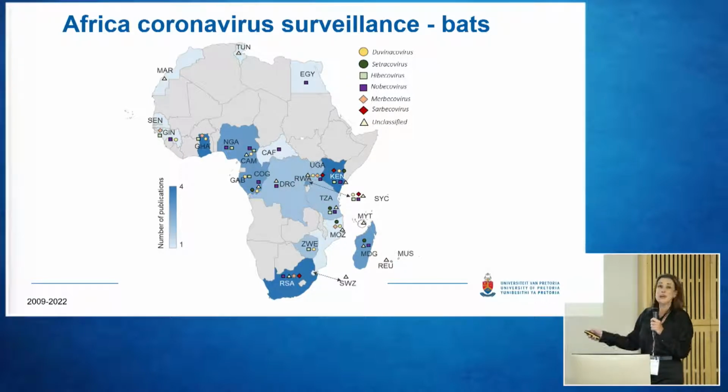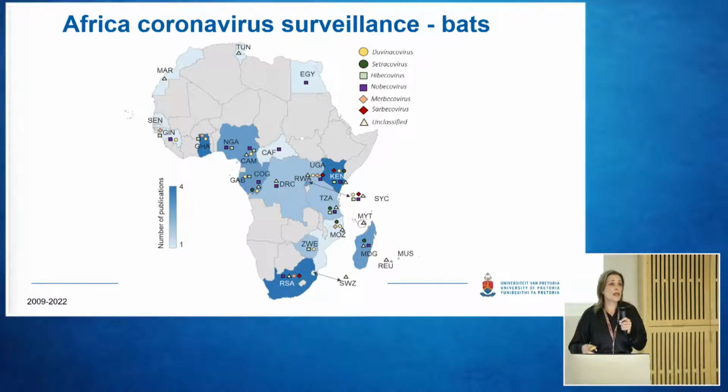There's a lot of countries where we know very little. So we really want to strengthen biosurveillance, firstly on coronaviruses, but obviously the principles can be applied much broader. It's not just about coronaviruses. And really color in this map a bit with information on countries where we have absolutely no information, and use the strength that we've built up in South Africa to really work in the region, build capacity, and get sustainable programs off the ground going forward.